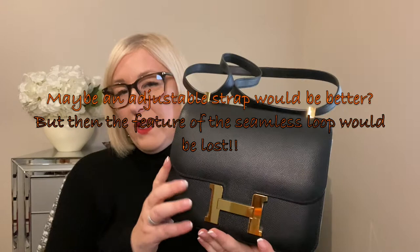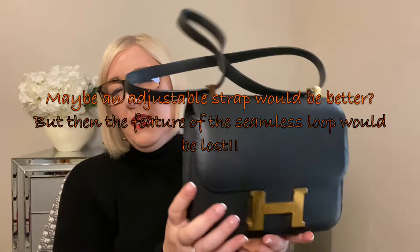So it'd be nice occasionally to wear this crossbody, but it's a very elegant looking bag. It's not really a casual crossbody look. And because it's quite boxy, it's not a small bag. It's not a massive bag, but as I say, it's 24 centimetres. So because of that, I think maybe if you did wear it crossbody, it might be a little bit bulky and feel a little bit boxy. It doesn't multi-body, for example.